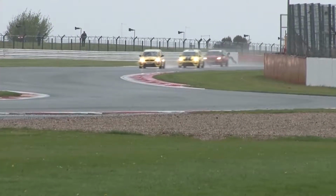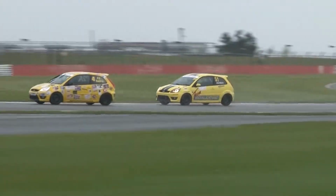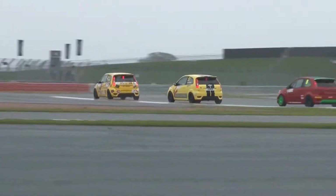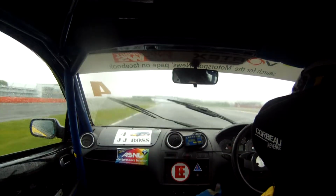Skritska picking up his third podium. Third career podium. He took one last year, then got the win, as we mentioned, at Snetterton. Sorry, beg your pardon, Snetterton. So Alfonso looking good.